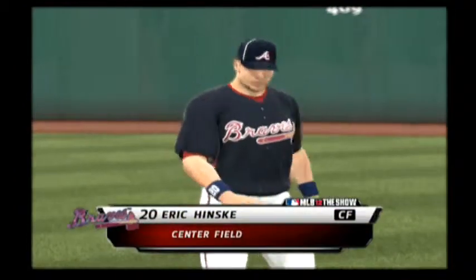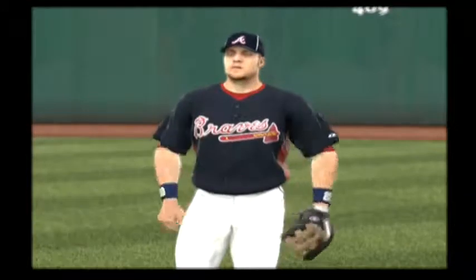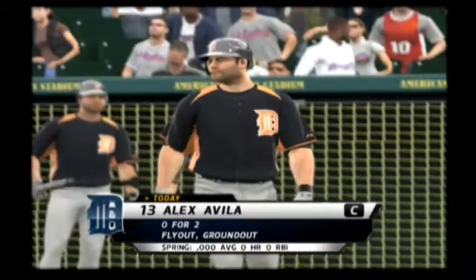Eric Hinsky will also come in now as he takes over out in center. Now playing center field, number 20, Eric. Alex Avila will get us going now in the top half of the eighth.